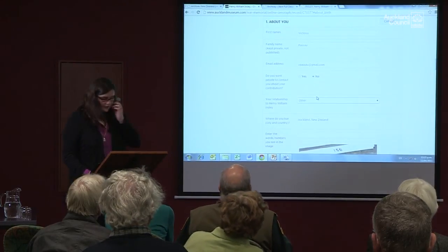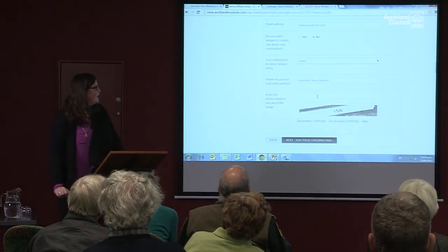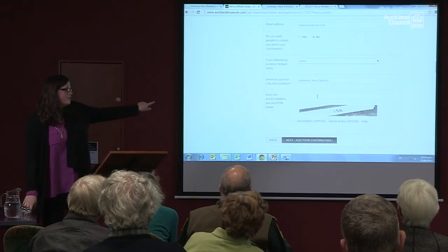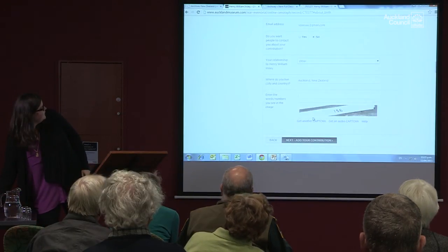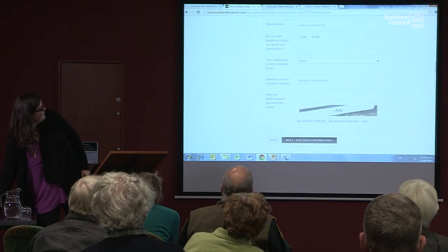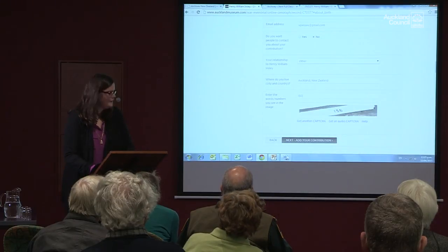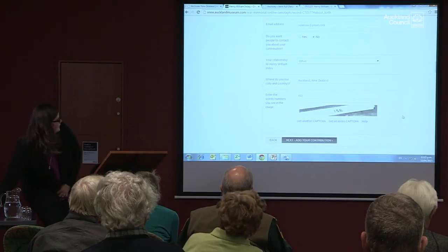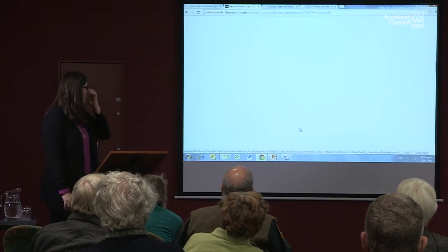So the other thing that people sometimes have a few issues with is the captcha. If you can't read what that number combination is, you can just click on get another. And you can click another captcha and that will come up again. I wonder whether I have to click enter or I have to click on the thing. Can you not just tab to each field? Yep. Okay.